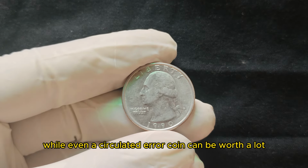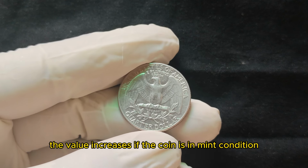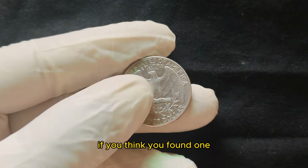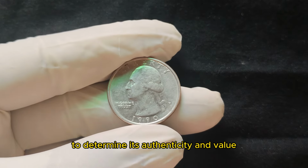3. While even a circulated error coin can be worth a lot, the value increases if the coin is in mint condition. Look for coins with minimal wear and clear details. If you think you've found one, it's worth getting the coin professionally appraised to determine its authenticity and value.